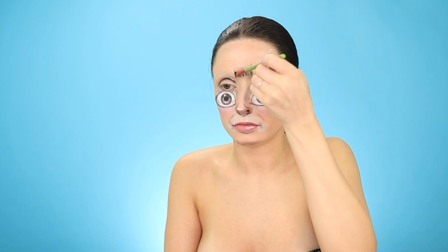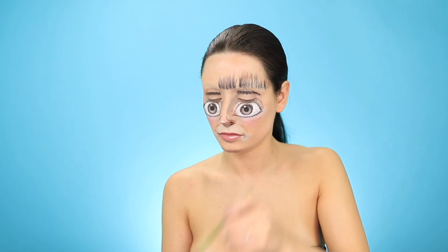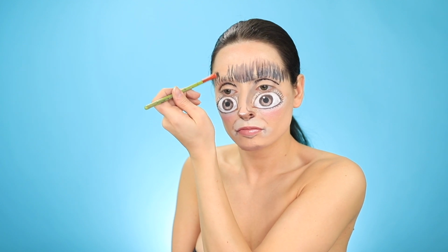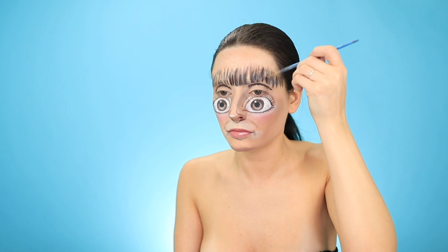For the hair, I'm starting out by roughly mapping it out with eyeshadow, and then I'm topping it off with a dark brown paint. I don't want this to come up too high, that's why I'm only doing this one section, because the costume's just gonna be glued to the top of my head anyway right there, so I don't have to worry about that.